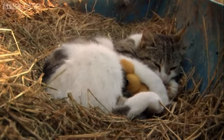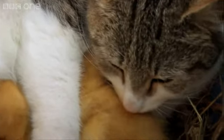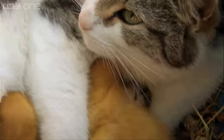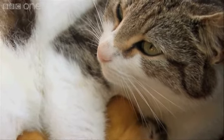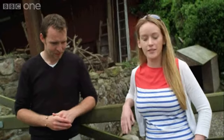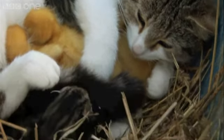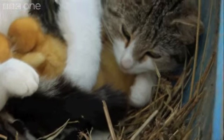Because normally cats would eat little small birds, but it was awesome. It was just incredible to see it. She was very content at this stage. She was purring and she was really loving towards the ducklings. When I was petting her down, I noticed that she actually had given birth to 3 kittens only within an hour or so beforehand.